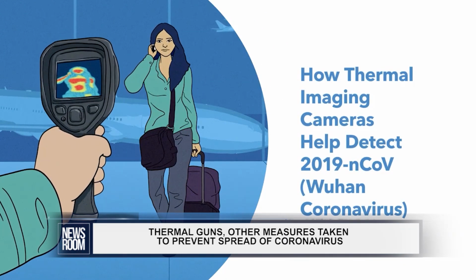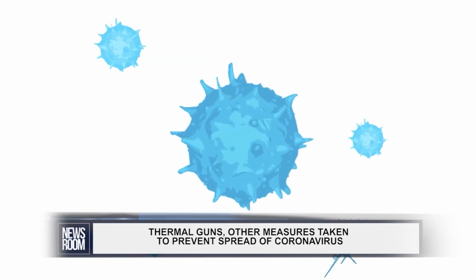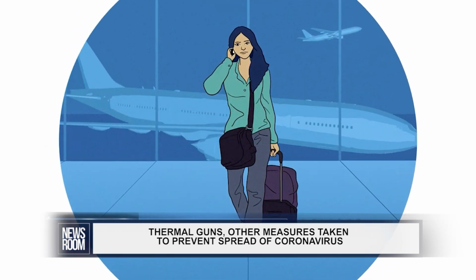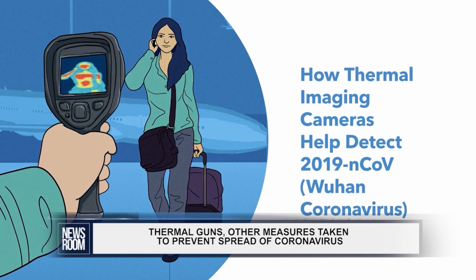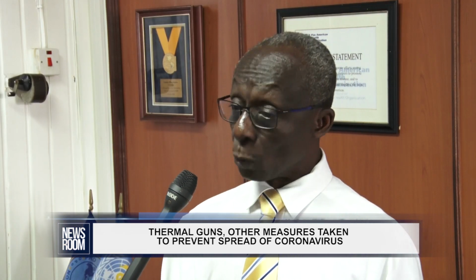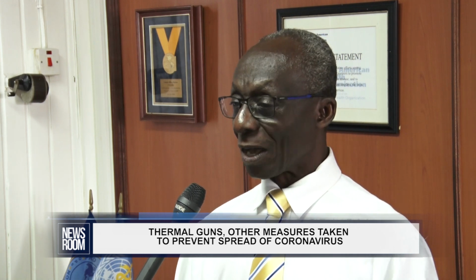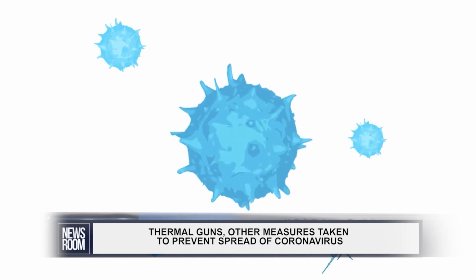The thermal guns or temperature guns are pointed at persons to determine whether they have a fever without touching them. They have been introduced in several airports across the world as the novel coronavirus continues to spread. Resident representative for the Pan-American Health Organization, World Health Organization in Guyana, Dr. William Adu-Krow, during an interview with the newsroom explained how the tests are done at the ports of entry.